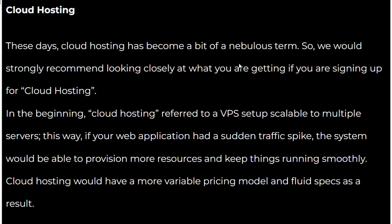In the beginning, cloud hosting referred to something like a virtual private server set up, scalable to multiple servers. This way, if your web application had a sudden traffic spike, the system would be able to provision more resources and keep things running smoothly. Cloud hosting would have a more variable pricing model and fluid access specs as a result. Let me break this down.